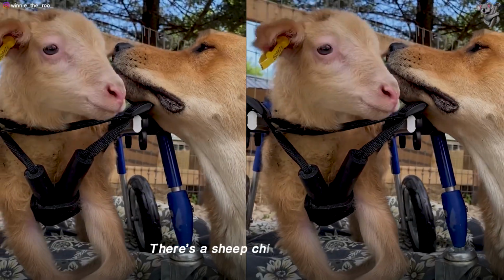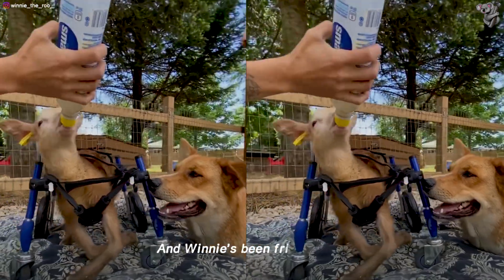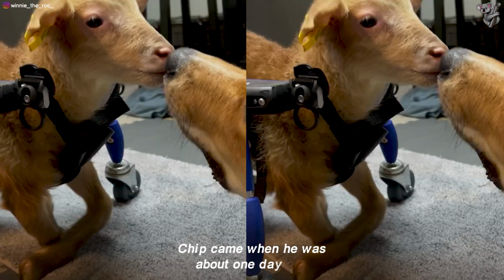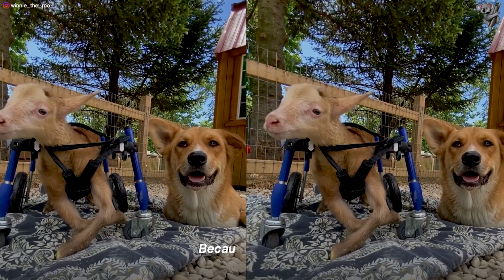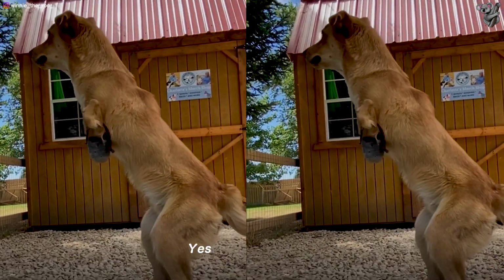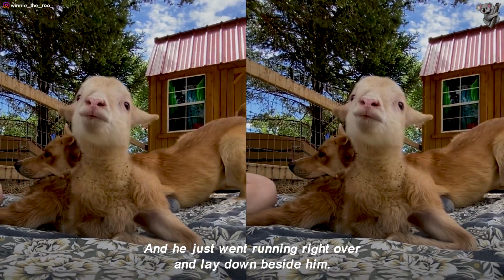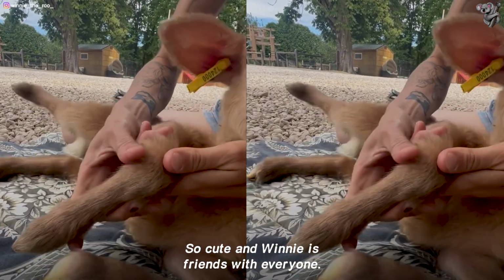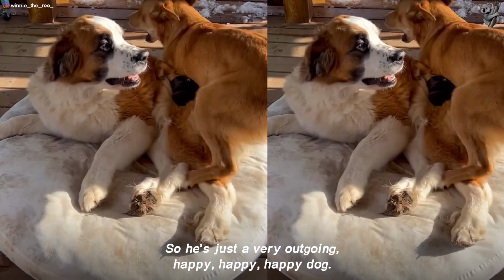There's a sheep, Chip, who's just over 1 year old now, and Winnie's been friends with him since he was just a baby. Chip came when he was about 1 day old. The lamb also needs to use a wheelchair because his front arms are bent. So Winnie likes to hang out with Chip. Yesterday I had him visiting Chip, and he just went running right over and lay down beside him. So cute. And Winnie is friends with everyone. So he's just a very outgoing, happy dog.